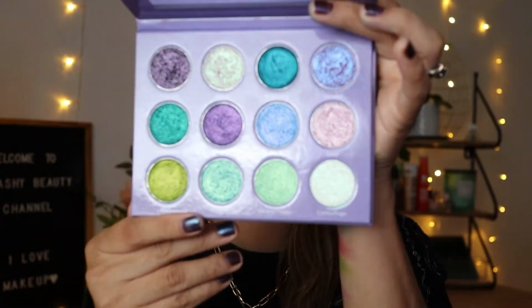And the other palette I'm going to be playing with today, so I've done 4 looks today, you guys, is the Milf palette, also known as Man I Love Frogs palette. So short for Milf, you know, Milf palette. So it's so cute. I love the color story to this one.